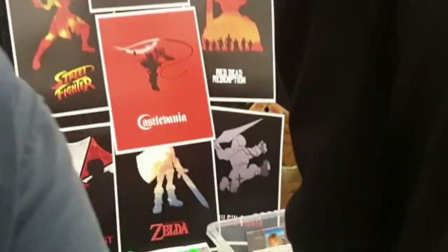Yeah, so as I was looking here, I spotted some artwork. There was some Street Fighter stuff which caught my eye. There was some Castlevania, some Resident Evil, Zelda. Really well done stuff there. It was awesome to see that.